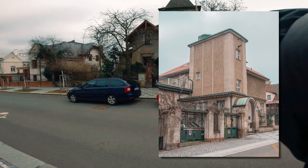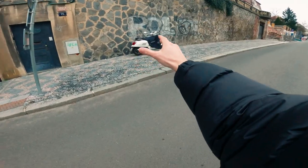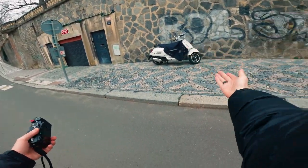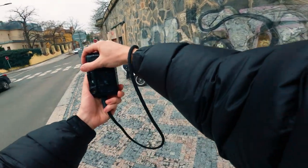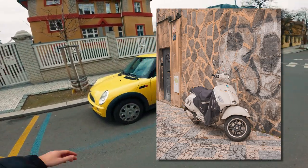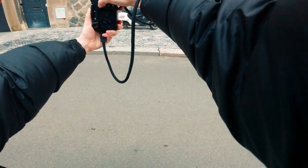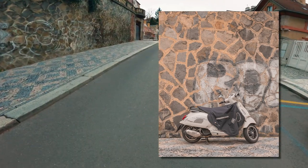This house looks like straight from a fairy tale. Bad witches living in this house. What's street photography without a Vespa? I think somebody spawned these Vespas around these streets. They are just randomly parked everywhere. I see a Vespa, I take a shot. This is not the best looking one, I mean it's just white. But you just need to take a picture of it, right? Nice.